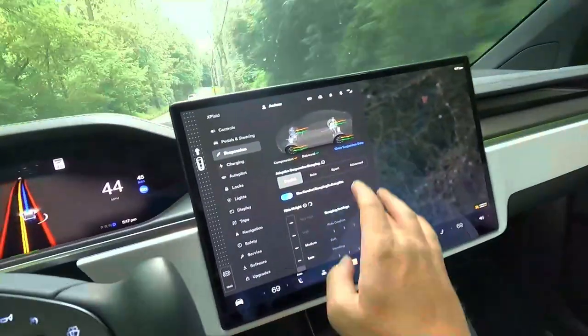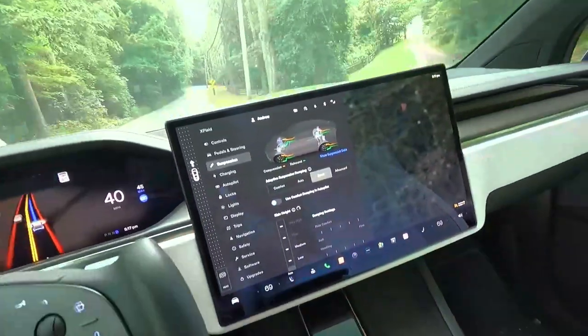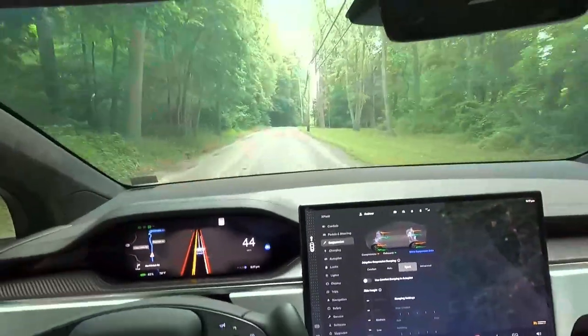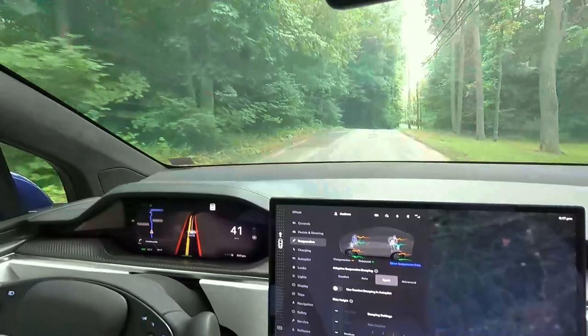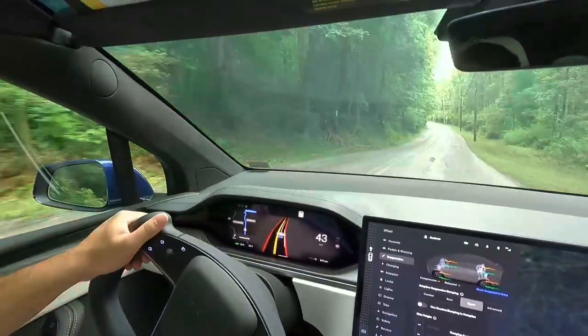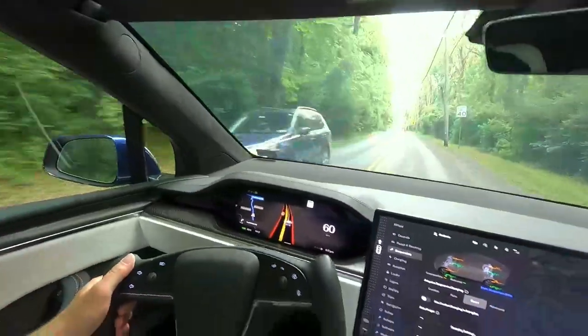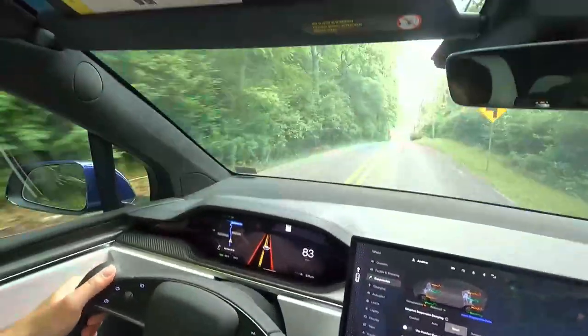Suspension, low, sport, and yeah, I think that's it. And now, I'm on it. And it is getting bumpy. Whoa. Okay. Wow.